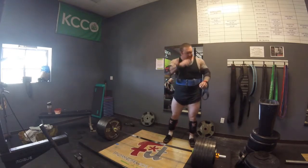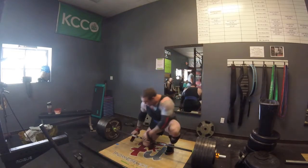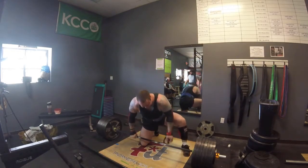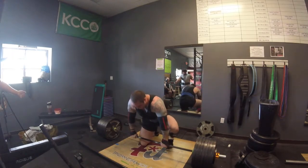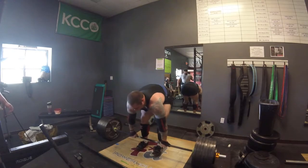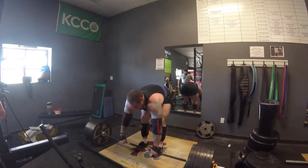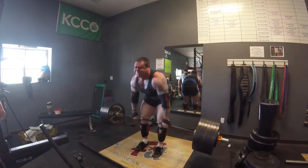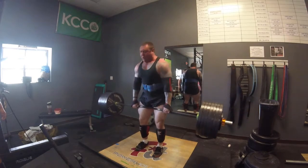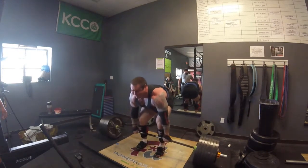Gary can pull up just about anything he puts his hands on, so he's been doing really well too. Another working set for me with the 695. I think this set felt a little bit better than the first set, and you can see that I'm trying to use the bar roll a little bit to give myself some momentum, to try to get into position, and that felt like it moved okay.